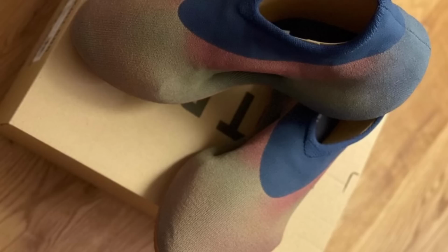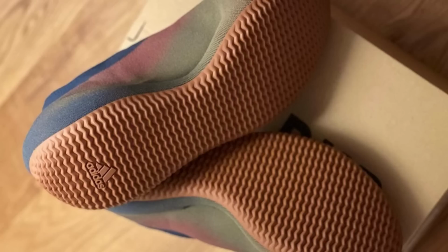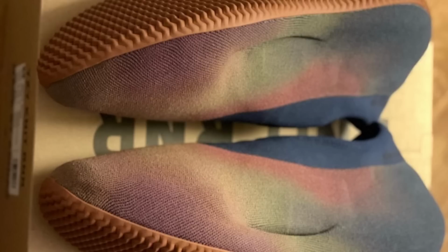You got a different combination of, first and foremost, a gum bottom, which is a first for the Knit Runner. Now the upper is an array of green, I'm seeing blue in there, as well as a purple burgundy color. I gotta say, the color choice for this model is very interesting. Just looking at these joints, I'm a fan of the color scheme that they went with. I just don't know how well these joints would translate on feet, but nonetheless, I definitely appreciate this color.